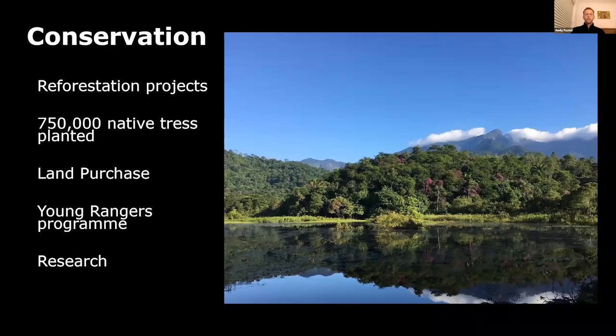And a little bit about conservation at Regua. It's a big conservation project. A lot of reforestation. To date, they've planted over 750,000 native trees. They work a lot on land purchase, management agreements with neighbours to make the reserve bigger. They have a young rangers program, which is fantastic, introducing young people into the forest and basically teaching them about the protection, and a lot of research projects as well with the local universities, etc.